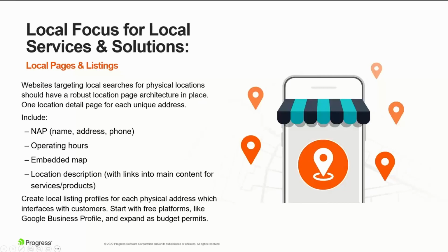Another use for this type of content is, obviously in local markets, teams can use it to share out, to support and aid in that conversion process or in that sales cycle. So it can be used in a variety of different ways after it's created. And then, from there, with all of that great information on those location pages, you can start to branch out into creating local listing profiles for every physical address.